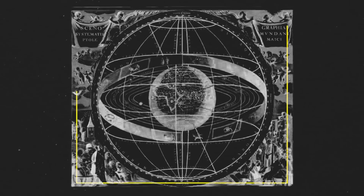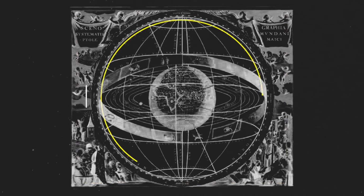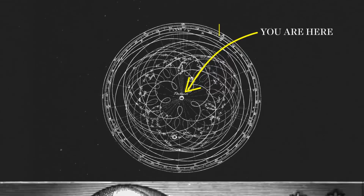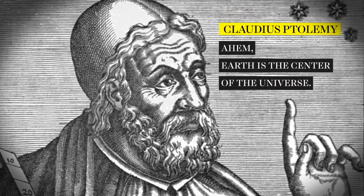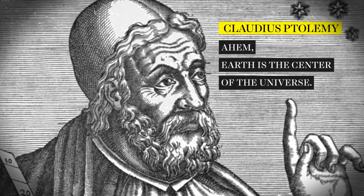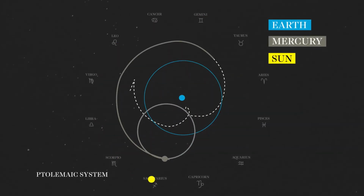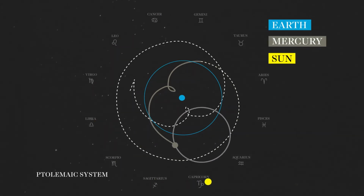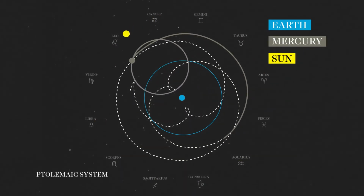So retrograde motion was baffling to early astronomers who thought that Earth was stationary and at the center of the solar system. In the 2nd century, Ptolemy devised a complicated system of loops and orbits within orbits to account for the retrograde motion of planets. That model was accepted for 1,500 years because it seemed to fit the observations, even though it was completely wrong.